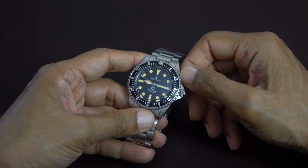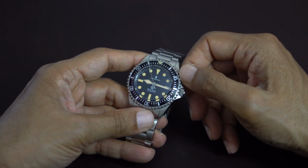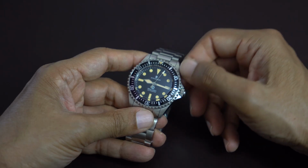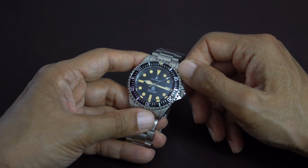I wore it a few months ago and it just didn't have that same wow factor for me anymore, and that's when I thought, okay, let me sell it. I don't wear it. I really do like the watch. When I got it, I kind of just didn't like it because I had the big problem with Steinhart, the way their customer service was. I don't know what their service is like now.